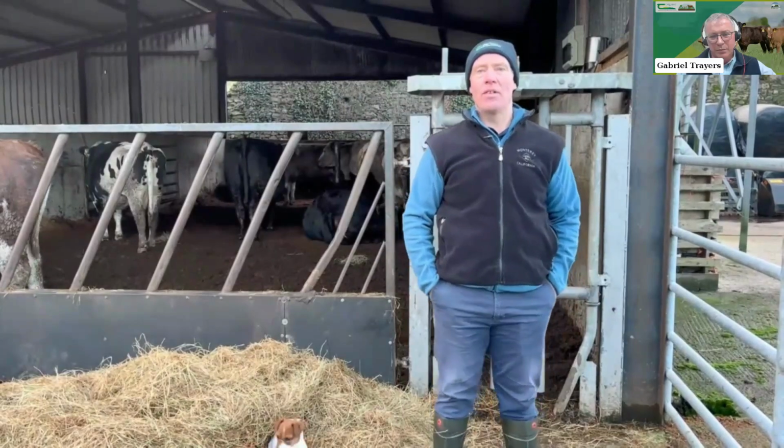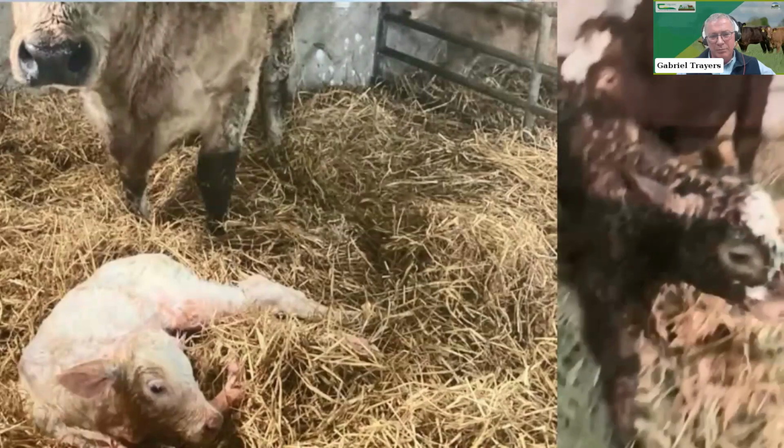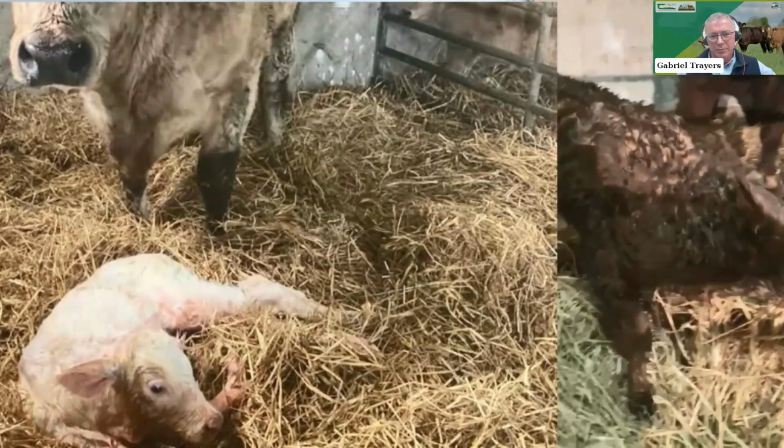Vet's number is in the phone if needs be. Cows start calving here on the 20th of January and will be finished up by the 31st of March.